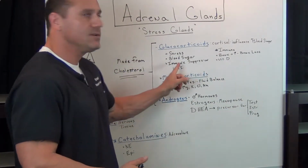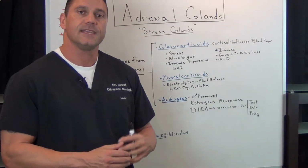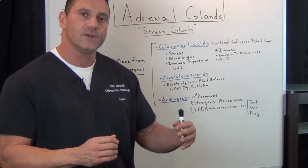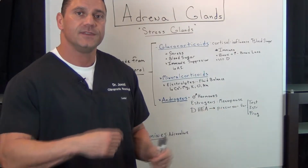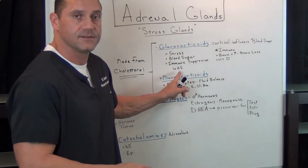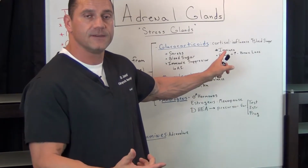Also, immune suppression. So people who have autoimmune diseases, what do they give them? They give them cortisol. What happens when you have too much? It actually shuts down the immune response. So this is where you're going to have a side effect of having too many anti-inflammatories if you have an autoimmune disease. Also, again, it's a big, powerful influence in the immune response.